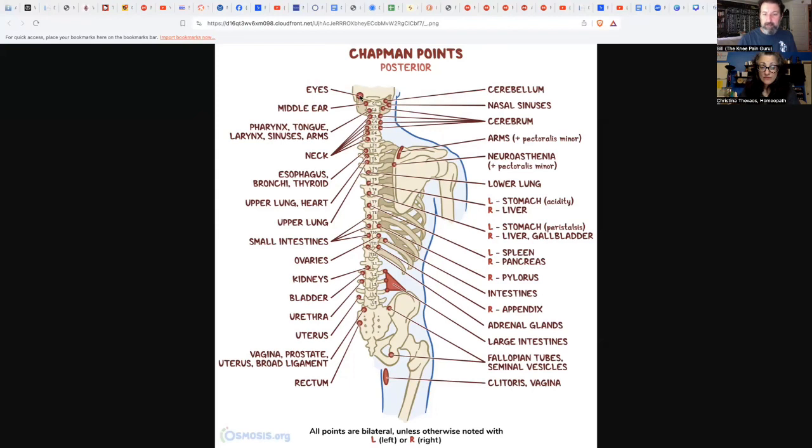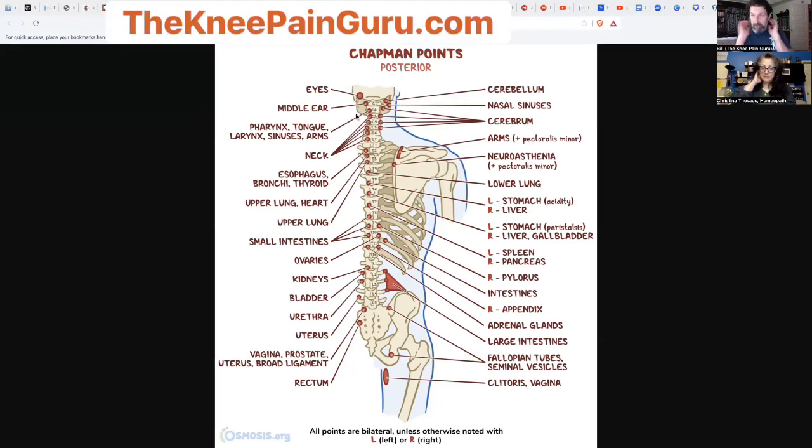This is going to be on both the left side and the right side, so kind of right behind the ear. Sore points back there, right at the base of the skull. It would probably be on the skull. Yeah, it is. This is why the Chapman's points are so valuable, because it ties in with the lymphatic system.